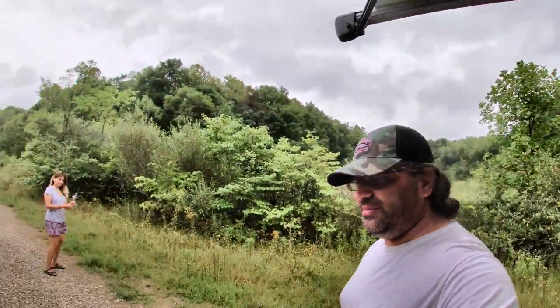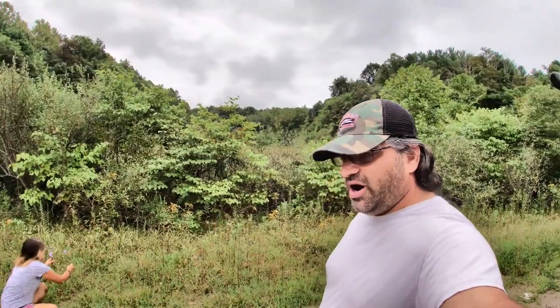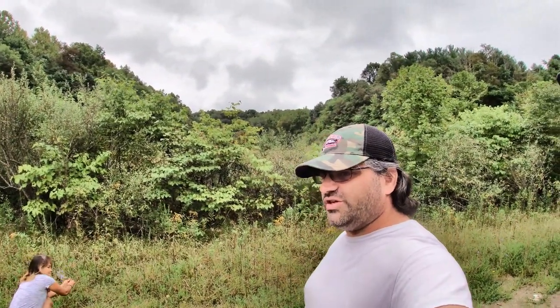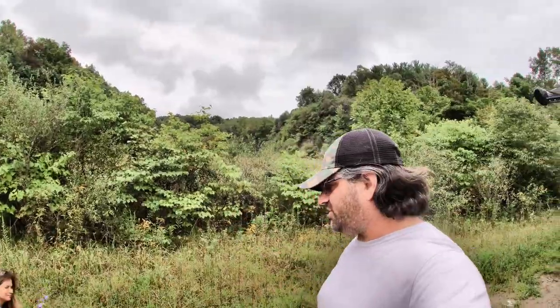And my wife and I are here camping today at Jesse Owens State Park, which used to be formerly called Ohio Power Recreation Lands here in Southeast Ohio. And I think it's Noble, Monroe, and Guernsey counties.